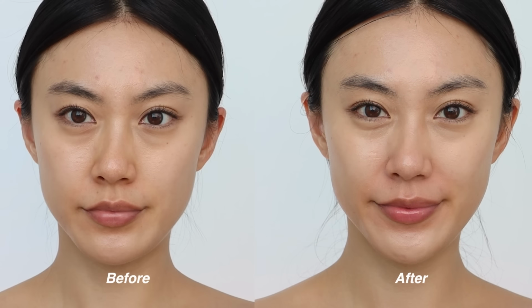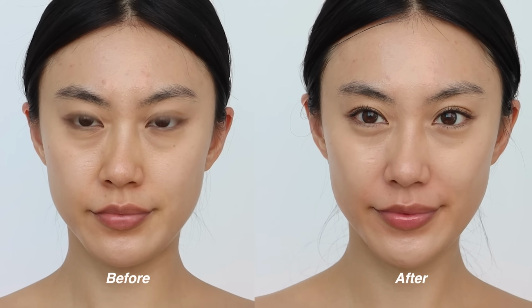Some people complain that when they use this product, they have more pimples popping up, but I don't have any issue with it. Overall, if you want to cover your under eyes or you want to brighten your complexion with a high coverage product at an affordable price, this will be a great option for you. So these are all about my best Korean cushion foundation and concealer.